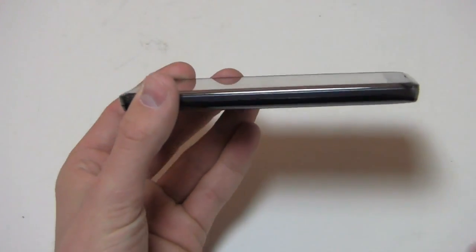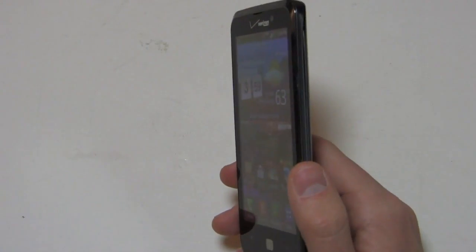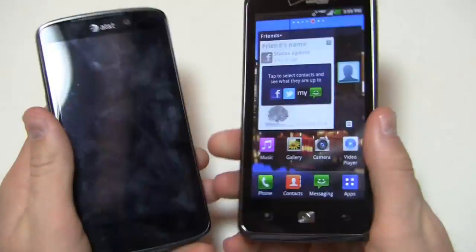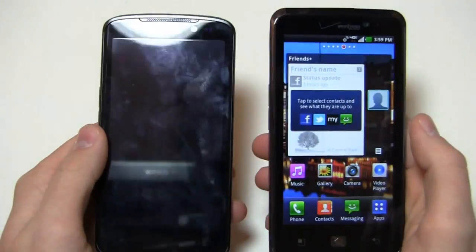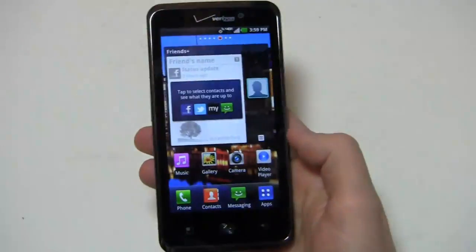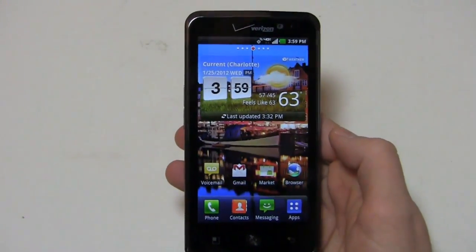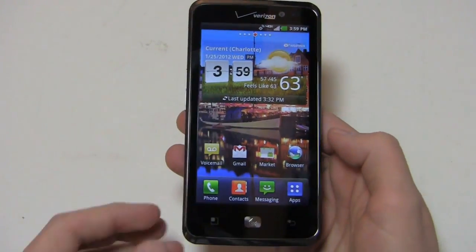I like the way this one looks as opposed to the Nitro HD, and let me grab it actually for comparison, so you can take a look here and see the differences between the Nitro HD and the Spectrum. Pretty much the same device, but a little bit different in terms of design. The AT&T one's a little bit more curved, whereas this one's a little bit more industrial and kind of boxy. Obviously, it's subjective. I like the Verizon design a little bit better personally, but it's up to you.